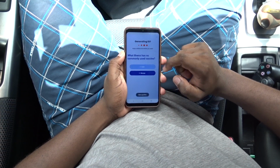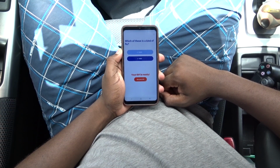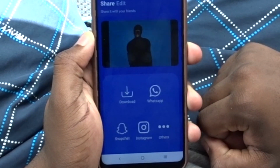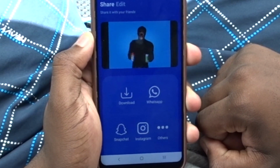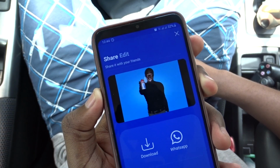As the app generates the GIF, you get to play some trivia questions. Afterwards, you can download the GIF or share it across social media. You can even change the outfits of the characters in your GIF. The categories of GIFs are endless, so take your time and find the right ones for you and enjoy.